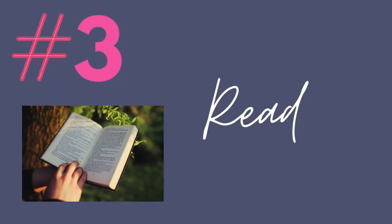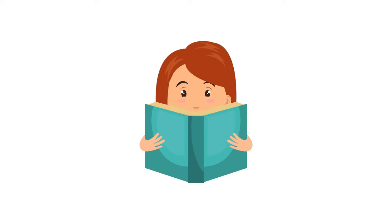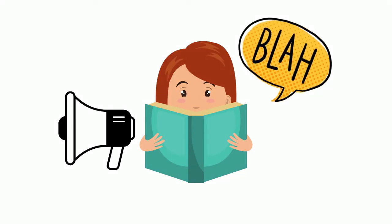Number 3. Read. And when I say read, I mean read aloud. Yes, you heard it right. Reading aloud can actually work. Of course, you would choose to read good enough to hear yourself. You don't want people or everybody to know what you're reading about.